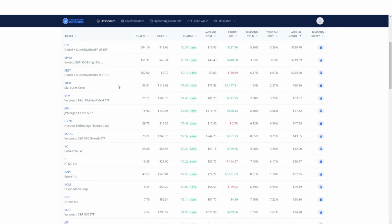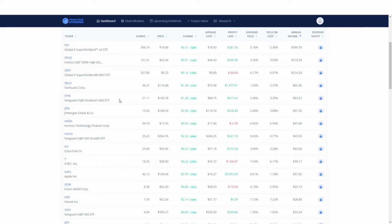Next, I have another ETF here, but it's one of Vanguard's. I actually own several Vanguard funds in this account. This one is VYM, a fund made up of higher dividend yield companies, rather than growth companies. I stopped investing in this fund earlier this year because I felt that there were different options at better prices that offered a better dividend yield.